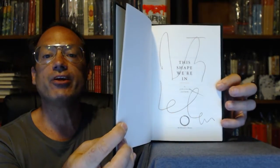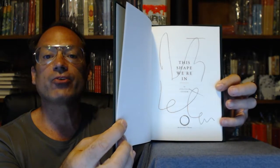Signed with a typical early Lethem signature. Really not a lot more to say. You see a variation here. See a variation of the circle snake colophon. They used it several different ways. They only used it on 4 titles, and then it was gone forever. So, This Shape We're In. Excellent copy.